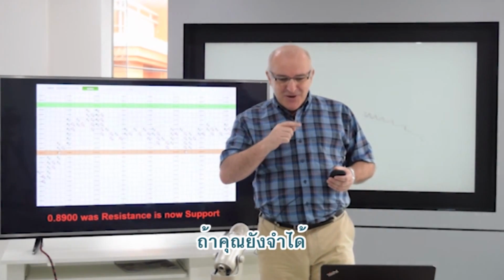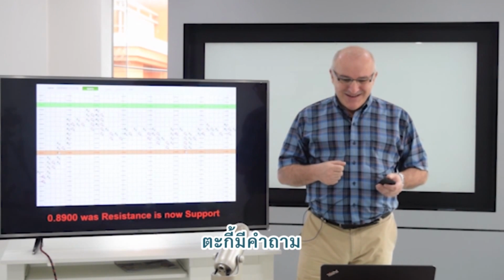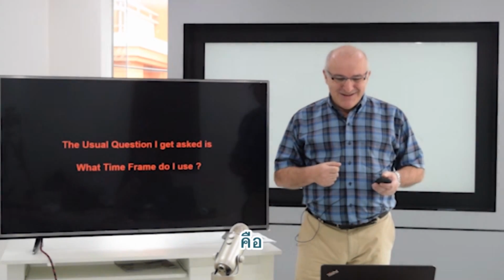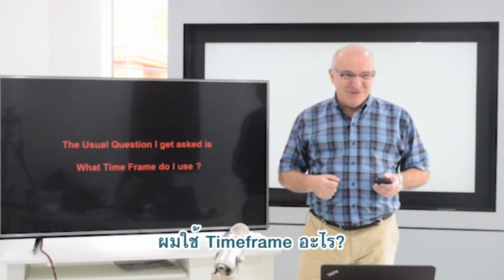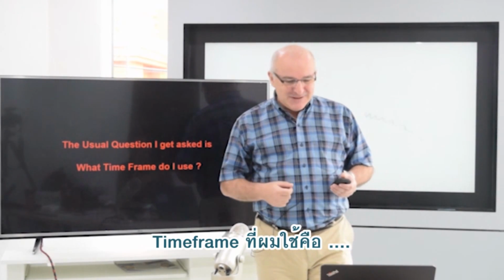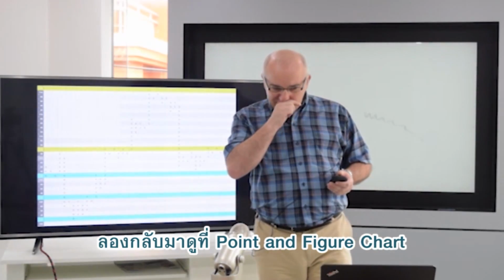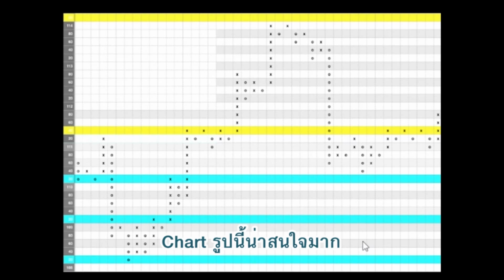And as you remember earlier, my friend here asked me the question, and he can repeat it if he wants: what time frame do I use? Okay. Now, the time frame I use, and if you look at this point and figure chart, and this is a real beauty. All right, this is a lovely chart. We had a sell-off, we had a base put in, and a huge rally.